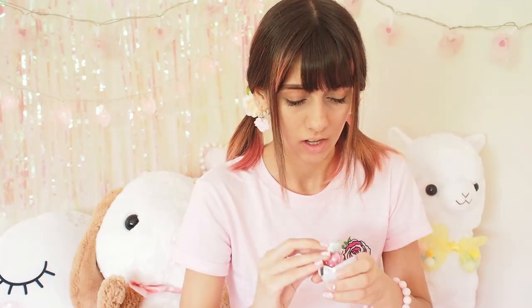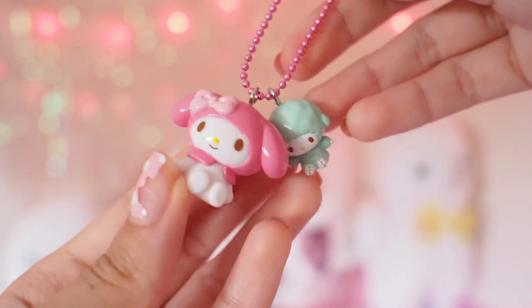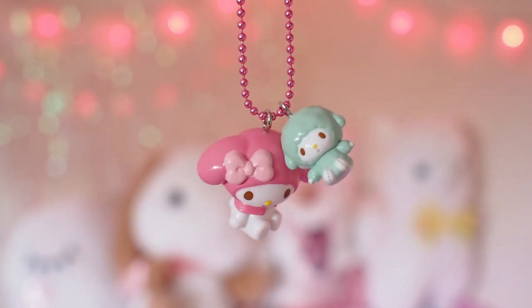Well, I love this one. I'm pretty sure I got this one in Harajuku, but it's just adorable. My Melody, and then I think its name's Piano. I'm not sure. But it's a little sheep, and they're so cute. My Melody's like one of my favorite characters ever. So I love this one.